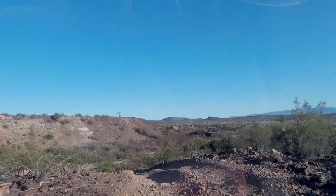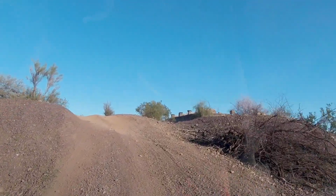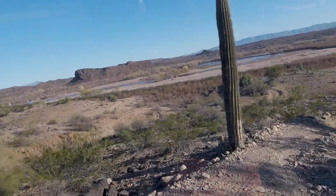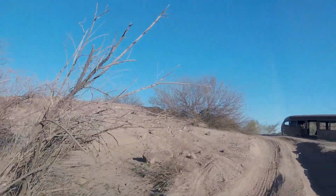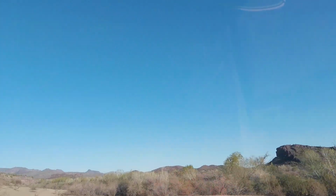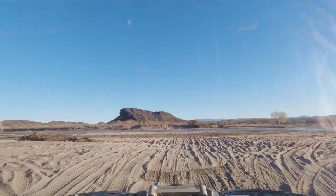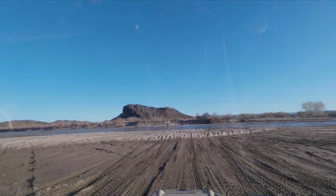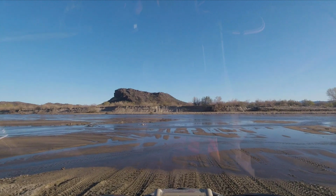You also visit this mine that you can see up ahead here. Or I guess it was a smelter or something. I see the school bus. This is all silt here, and it's extremely dusty, as I can tell from the water. I see tracks there.